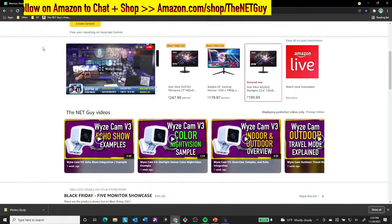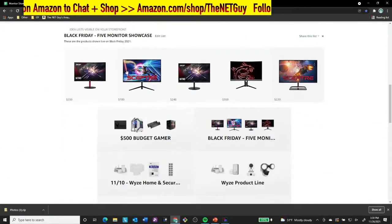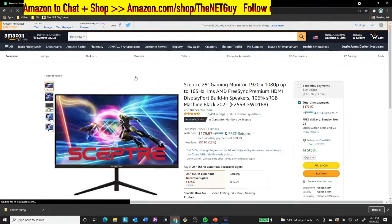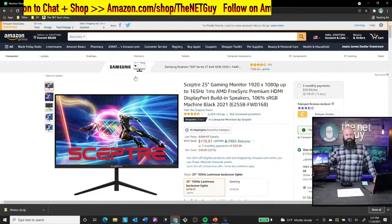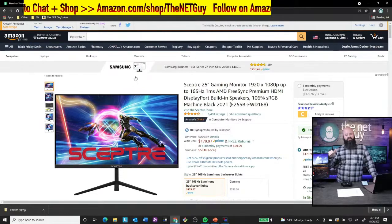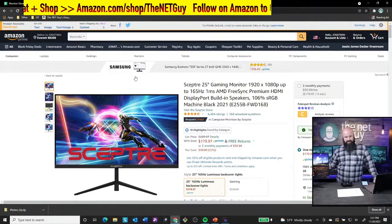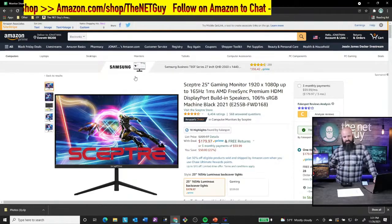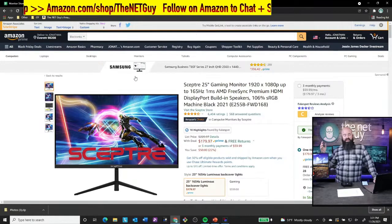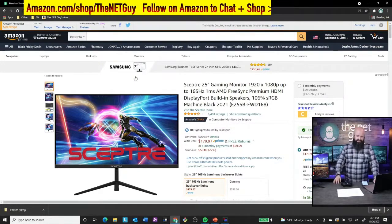If you visit that URL at the top, amazon.com/shop/thenetguy, and you go down here, you'll see all these monitors. This is the cheapest monitor of the entire showcase. One of the highest brightness levels. We talked about ghosting being really important to avoid that. Almost no ghosting. It's got FreeSync Premium capability. Just as many inputs as the maximum inputs we're going to see today on a monitor. And it's on sale, I think, until December 1st for $179.97 there, as you can see.